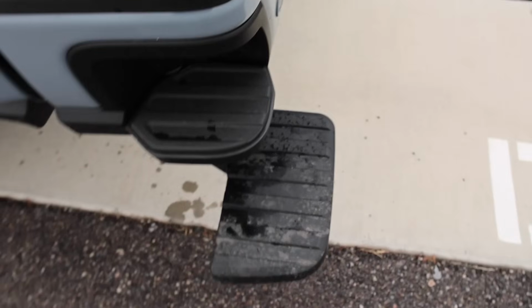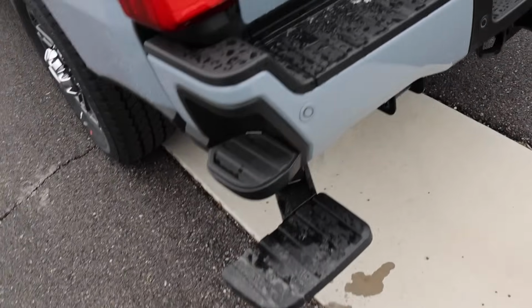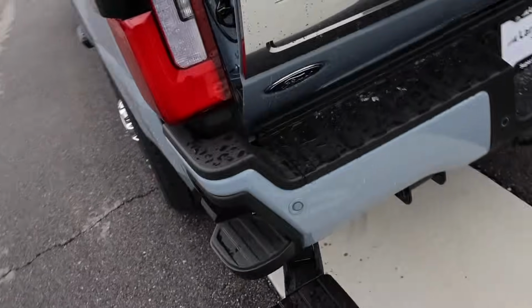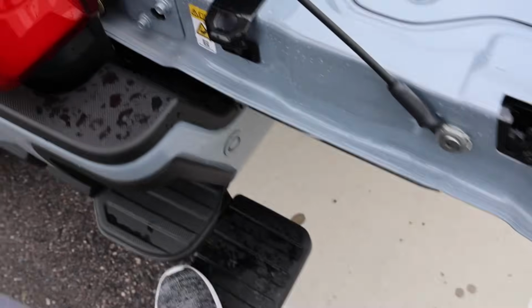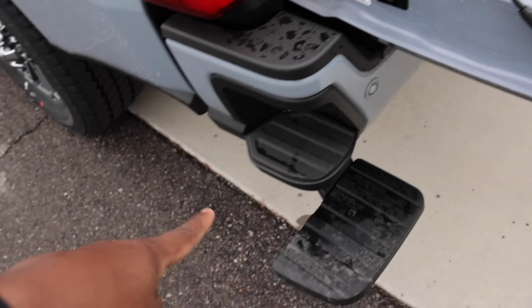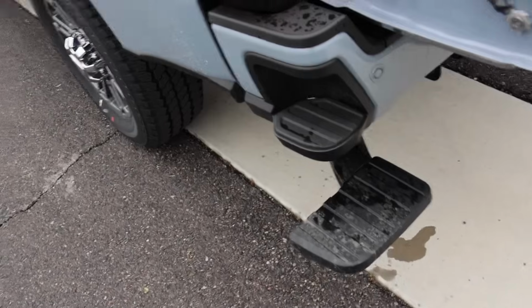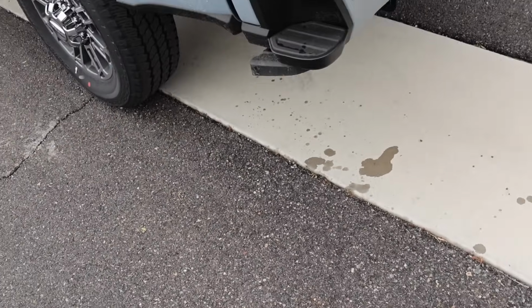I didn't really call it out, but there it is. I haven't seen one yet, so it just kind of helps you when you walk up on the top of the bed. They give you this place for your hand, so you can walk up once. Actually, no, you can't use that second step. That second step might be a little cumbersome. So I would not probably buy this step here, personally. This is my personal opinion.